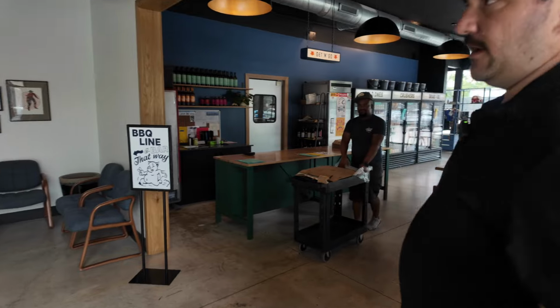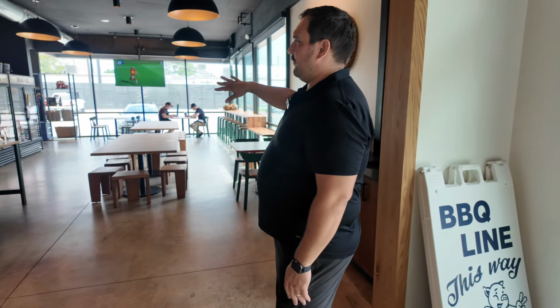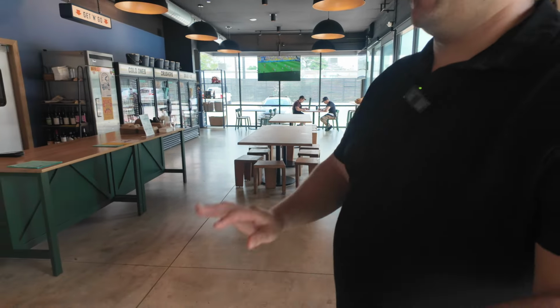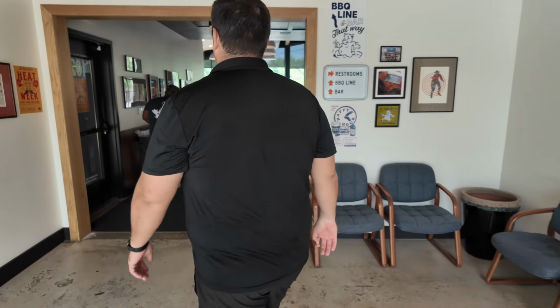So kind of two areas you can go at this point. The main barbecue line is this way, and the retail and extra seating is that way. We'll start over here first, just because it's the main part of the restaurant.